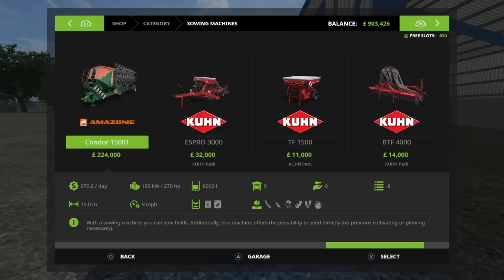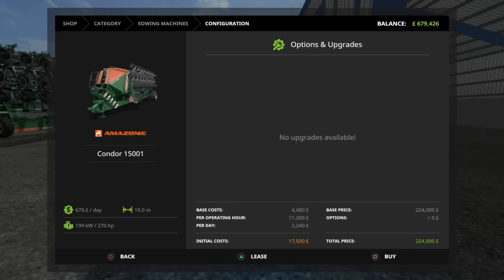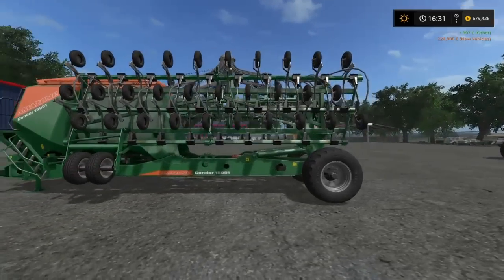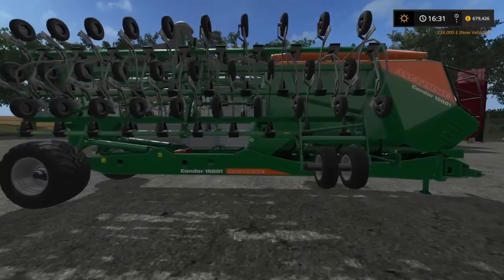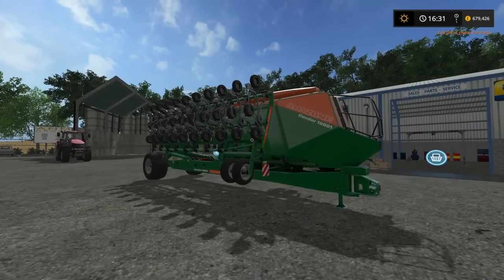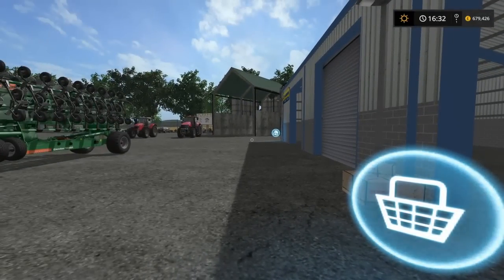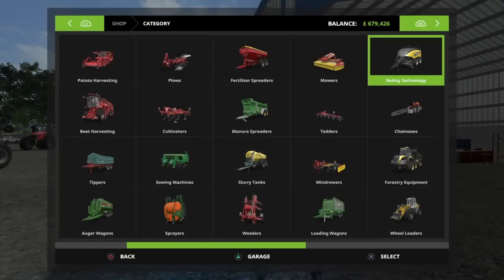Lumber Zone Condor 15001. 15 metre width. Seeds and fertilizers. Go on then. This is a big bit of kit. Should make slightly lighter work of what we're doing, and hopefully I'll be able to set a worker. I say hopefully, we'll see how that pans out, won't we? But that should all be good. And the other thing I was going to get, although I don't need it yet, I keep doing this, don't I? Buying things and I don't need them yet. Oh, I'll get it. Oh, yeah, go on, I'll get it. I'm talking to myself, going mad.